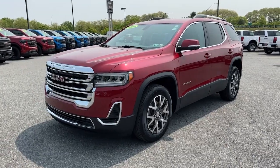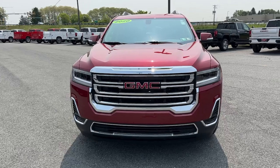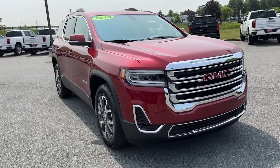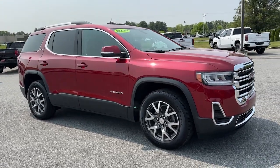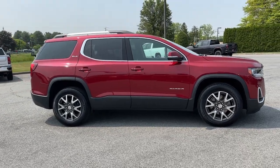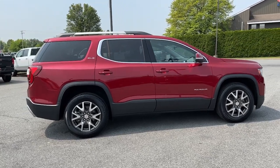Can you see yourself in the 2020 GMC Acadia? With less than 25,000 miles on the odometer, this vehicle stands out from the rest. Enjoy the journey in comfort and security in this well-equipped Acadia. Spacious, smooth riding, and loaded with desirable passenger amenities and safety features, this family-focused vehicle has your back.